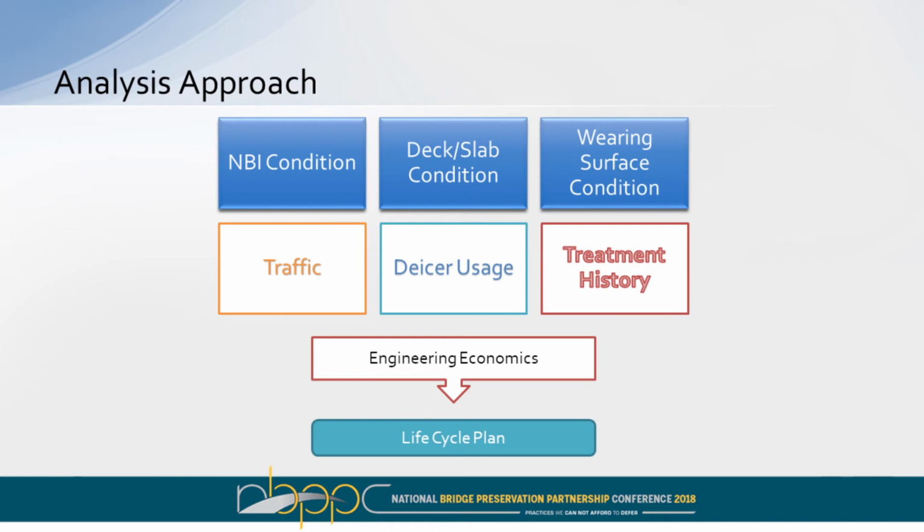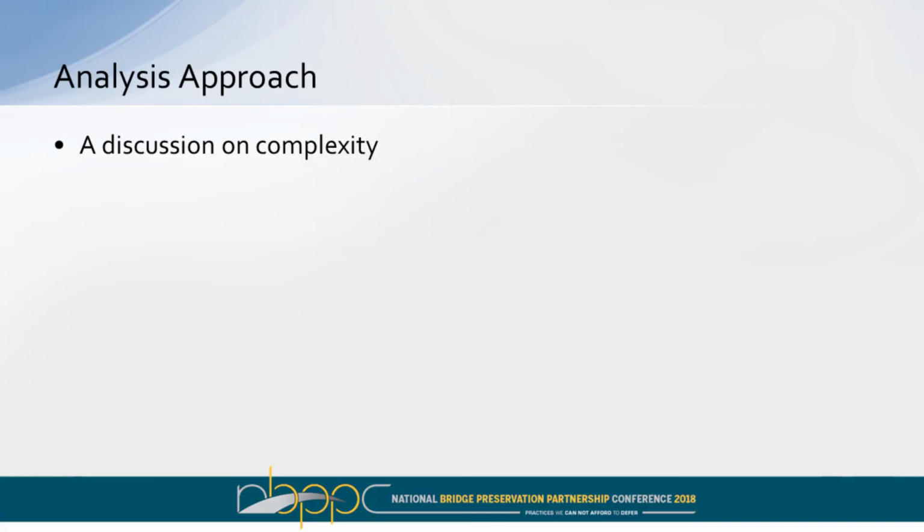So once we have all of these data-driven estimates for Wisconsin, we will be putting them together with engineering economics and coming up with a life cycle plan. I just want to briefly discuss complexity here. As researchers, we like data, we like models, but my philosophy on network level decision making is that it should be simple but sufficient, with enough details. So I'm not trying to come up with 10 models for truck traffic levels. I just want to look at the variability in the data and whether it really makes sense to do a separate decision tree, for example, or a life cycle plan for particular ICER usage or truck traffic.